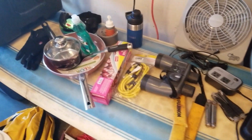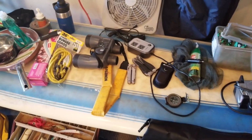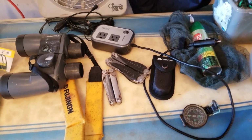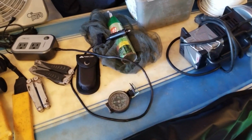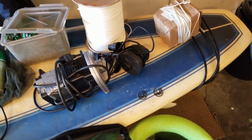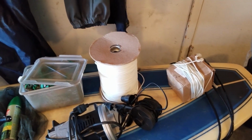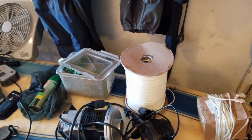This is actually what I use for my autopilot. I'll explain that in another video, probably while I'm on the boat. Got my binoculars. I've got some Leatherman and multi-tool type stuff. That's a mosquito net for your head and some off. A little extra compass, can't hurt. I've got 2 different pumps to blow up my mattress with. That's 1,000 feet of paracord, which I don't know what I'm going to use for, but I think will come in handy.